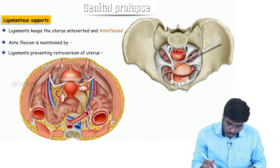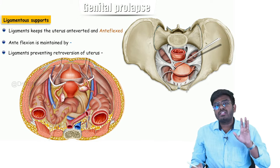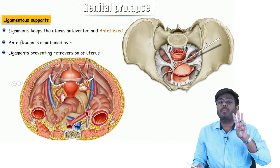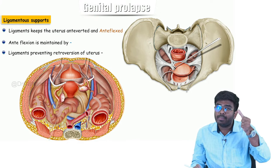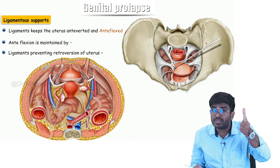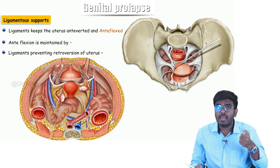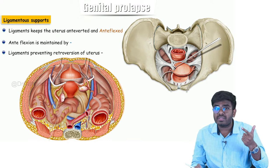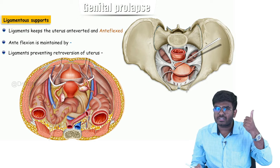And a very important point, there is one more important ligament which I want to discuss here. There are three important ligamentous supports of the uterus. Previously, what have we discussed? We have discussed the muscular supports, BLSED: bulbospongiosus, levator ani muscles, external anal sphincter, external urethral sphincter.